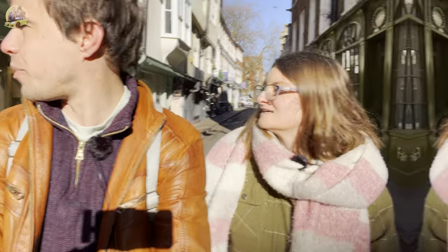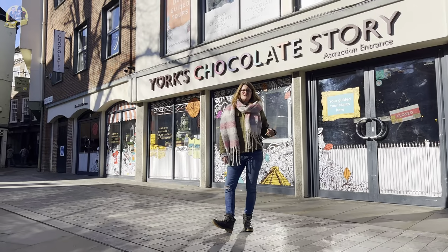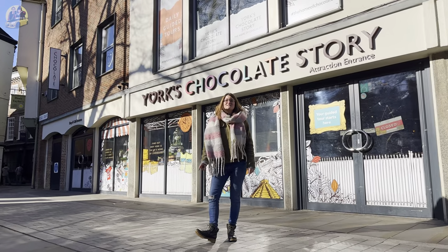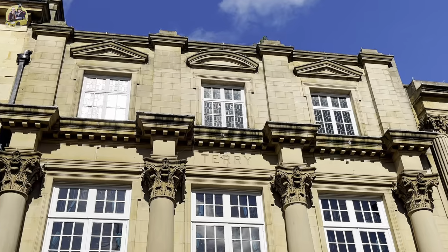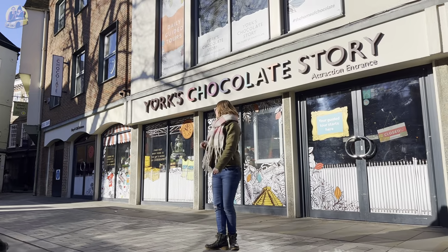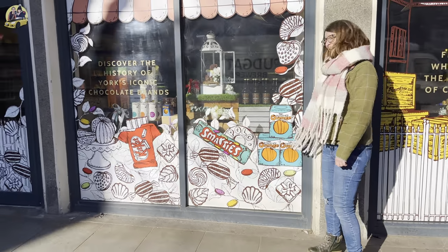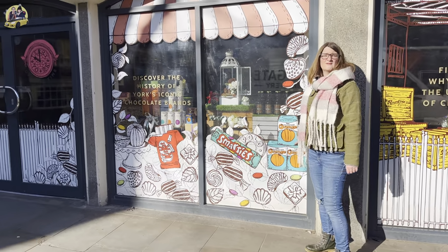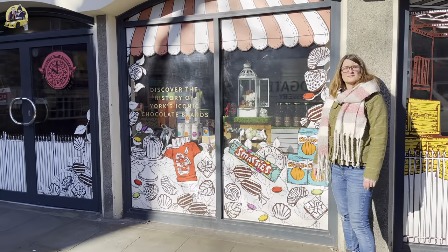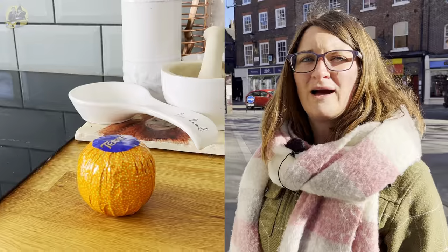To the chocolate shop. So one of the things I didn't know about York until I was researching for this trip is that it has a famous chocolate connection. Terry's Chocolate Orange and Rowntree's, they all originated here in York. So your Kit Kat, your Smarties, and your Chocolate Orange, which I love, by the way. You do. All come from York. Christmas staple, Terry's Chocolate Orange, isn't it? Don't tap it, whack it.